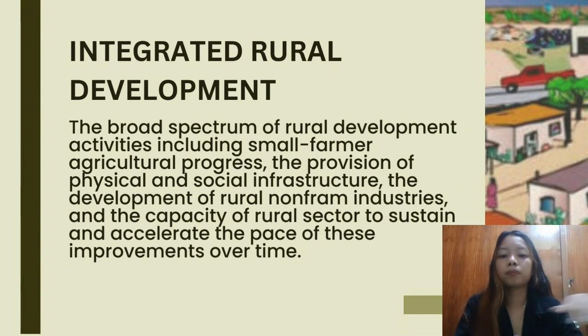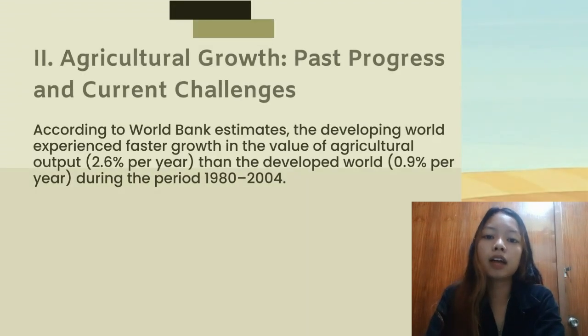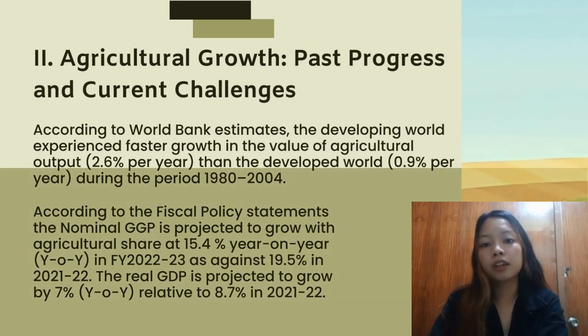It enables linking agriculture with other economic activities, whereby an adequate approach to regional development contributes to a more balanced development among regions. So let's proceed to the second subtopic, agricultural growth, past progress, and current challenges.